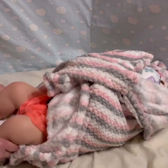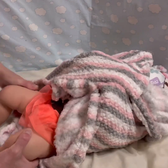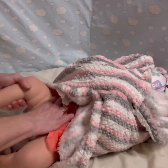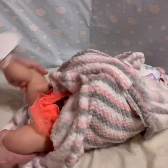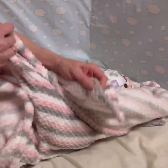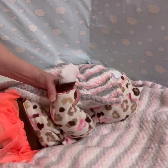Okay. This one's a little tight. Yeah, that one's a little tight there. You're a little tight there, girl. I have to loosen you up. Yeah. Oh, this one's a little better. This one's pretty. Okay, there we go. Alright, let's see. Oh, she's got a jacket on. Oh, got her hands covered.